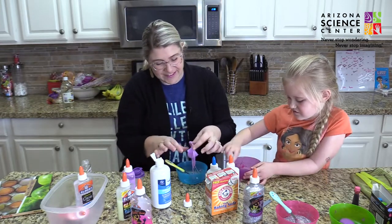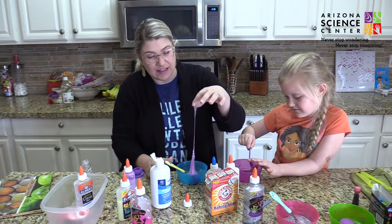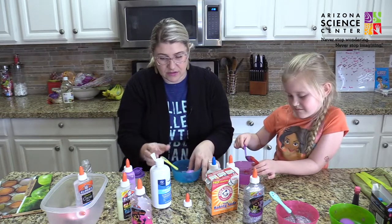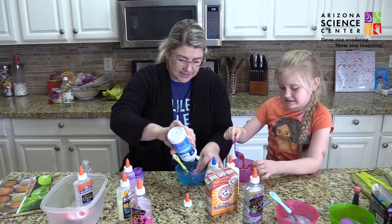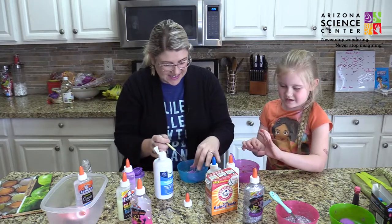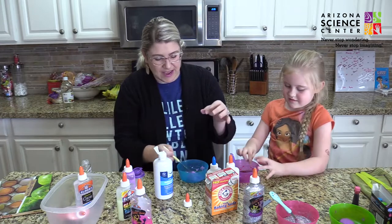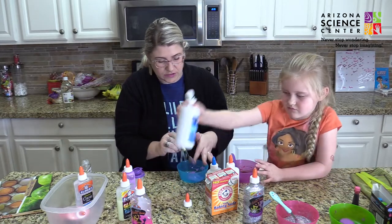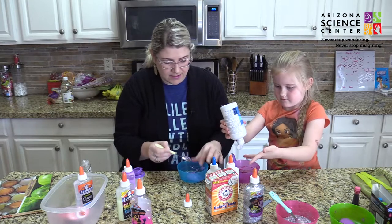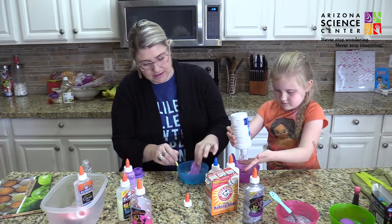Warm and cold. All right, so if yours is still feeling a little sticky, a little gluey, you can add some more contact solution. The more you add, the more rubbery it's going to get. So just heads up on that. If you want it sticky, don't add as much contact solution. You can add a little more contact solution, Carson, if you want. All right, so you can keep playing with that. Oh, there you go. That's exactly what I needed.